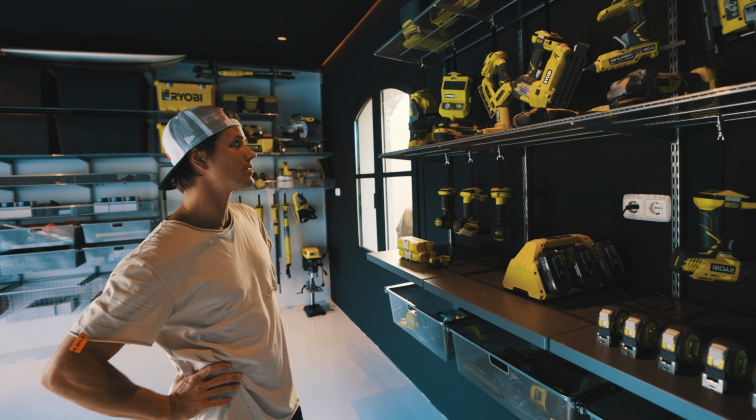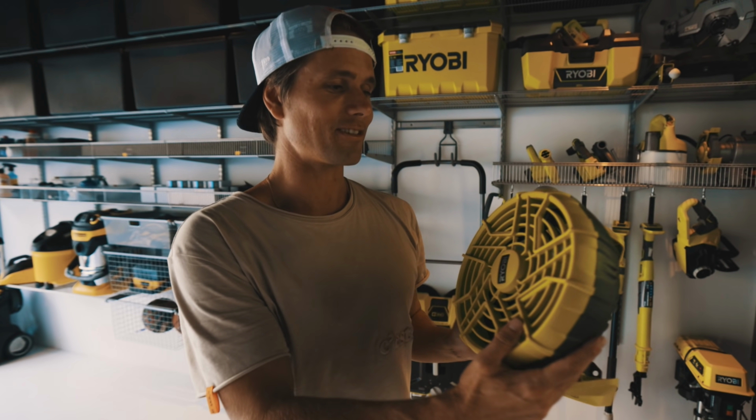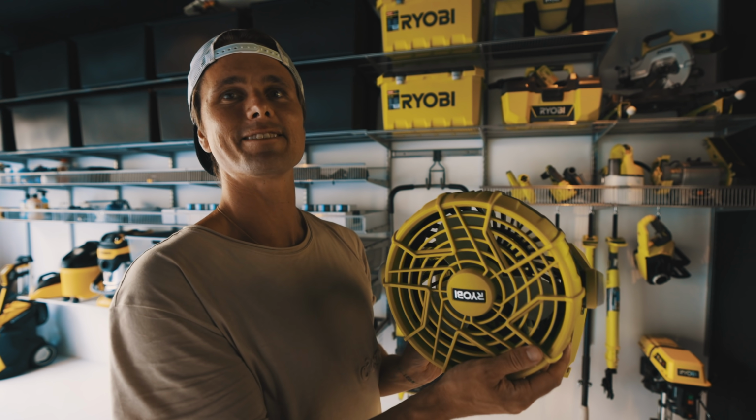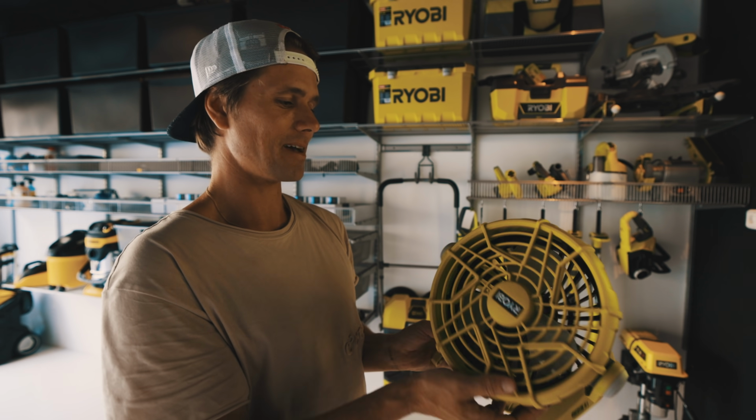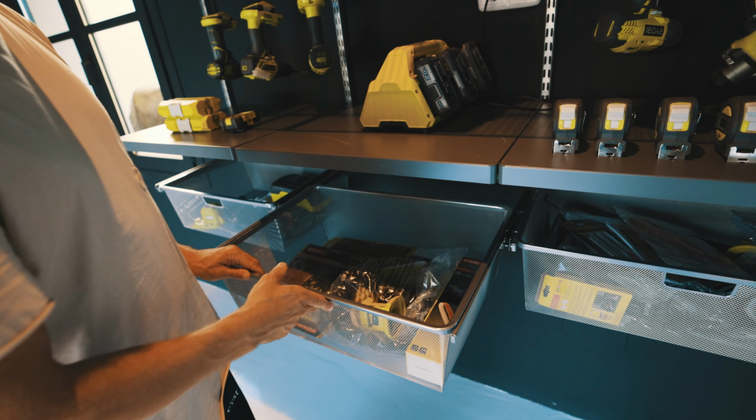I'm trying to think, there's one more. Oh yeah, here it is. That's the one. This thing's been a lifesaver. When our AC broke this summer, I was like, I have a fan. Fantastic. But yeah, you have every accessory to all the machines.